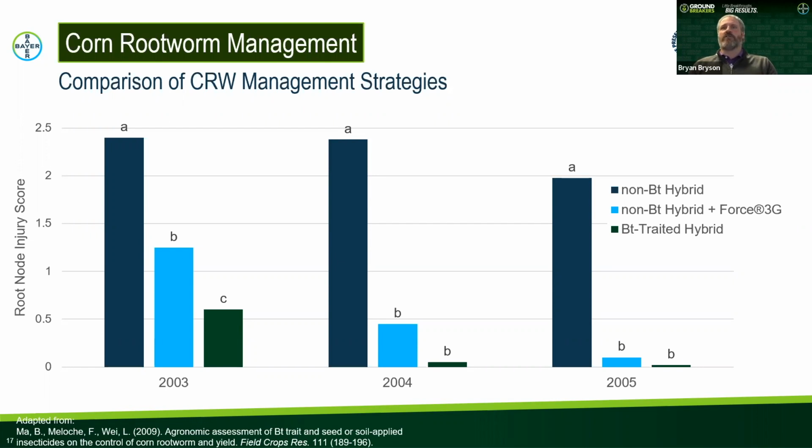And then when we look at the dark green bars, the BT trait reduces it even further, providing consistent control equal to or better than that of the in-furrow insecticide. Not only that, but it's also a control that's specific to the pest, making it simple and safe for the user and environment.